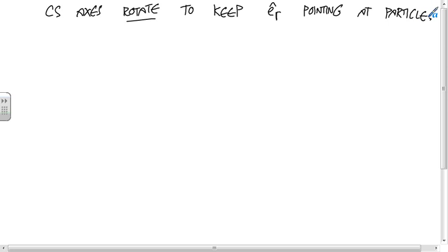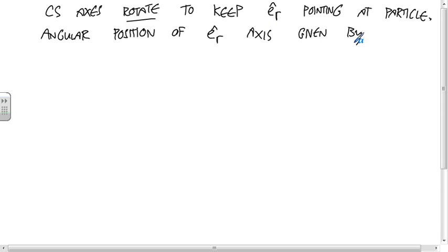And the angular position of the e_r axis is given by theta, right? Well, remember, omega is just theta dot. So that means that our omega vector, well, it's not this. So I'm erasing the small omega because what we're talking about here isn't a rigid body rotating. It's a coordinate system rotating. So it's the big omega that we care about that's relevant here. So big omega then is just equal to 0, 0, theta dot. Okay, that's just because of the relationship between angular position and angular velocity.